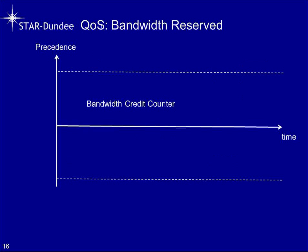So how do we do it? We do it in a very simple way. Everything is simple in SpaceFibre. So we have a credit counter, and this bandwidth credit counter counts precedence. Precedence is like priority. It determines who goes next. So the virtual channel with the highest priority can go next. It just accumulates credit and then it spends that credit. So we can see it's actually accumulating some credit, and then when it wants to send a frame of data, it spends some of that credit. Okay, so very simple. This is a simple counter.